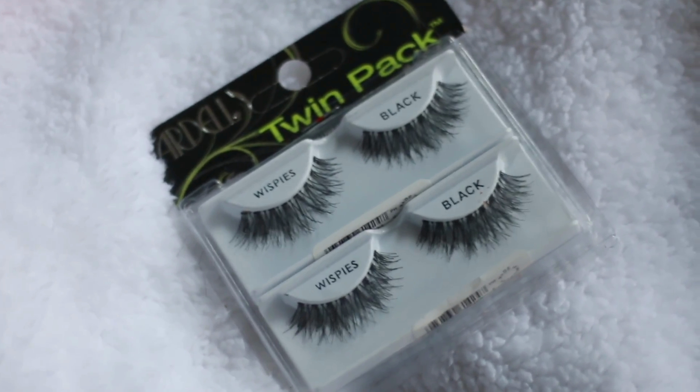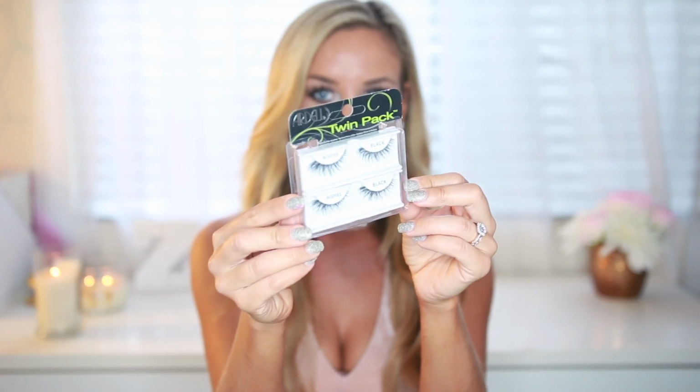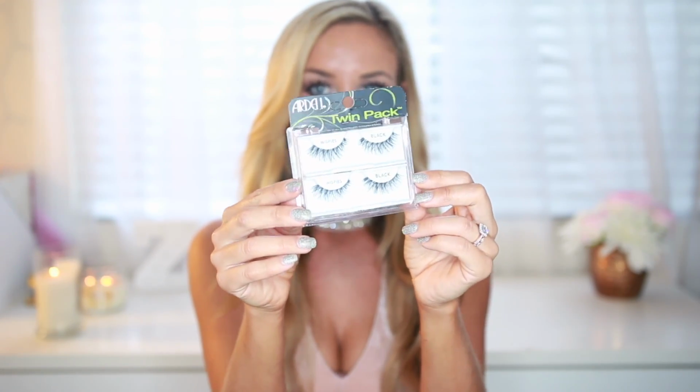And speaking of wispy, the last type of lashes that I love are the Ardell Wispies. I get them in the double packs like this. They're great all around, kind of glamorous but yet still natural lash. They're awesome to have on hand and they go on really well. Ardells are one of my favorite kind. Obviously I love the Socialized Vixen lashes. Ardells are kind of my go-to. They have been for years, and the Wispies are just a great lash to always have with you.